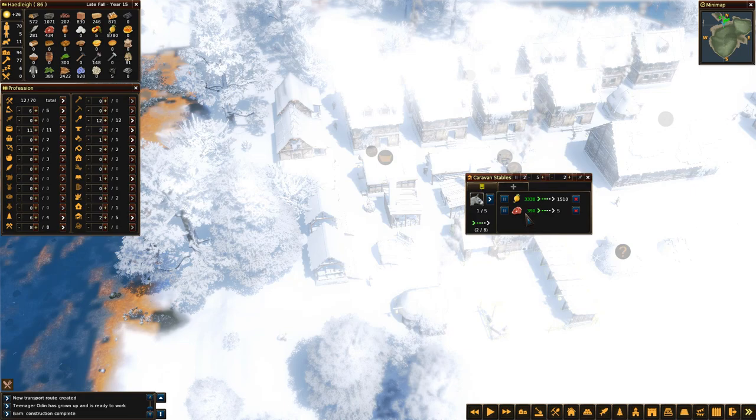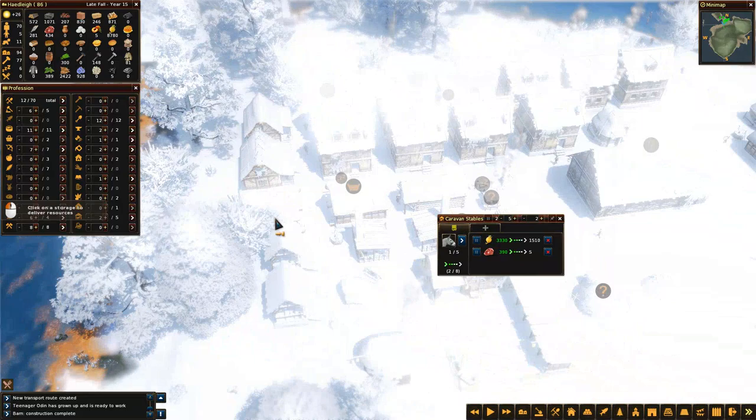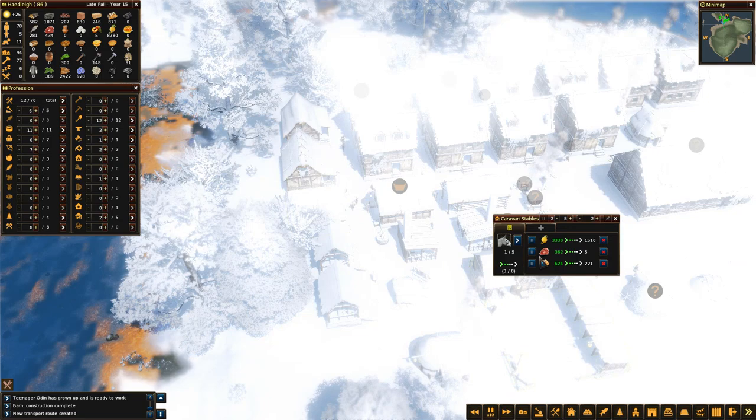Donkey! Go get firewood. You're going to transfer firewood from here to here. Says there's 234 there. Okay, that's fine. And then we're going to use another donkey. Kira died of old age.